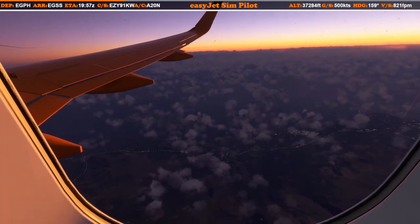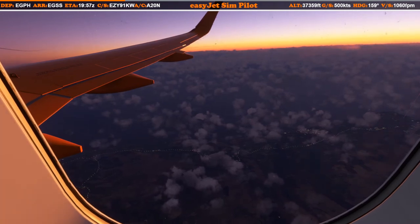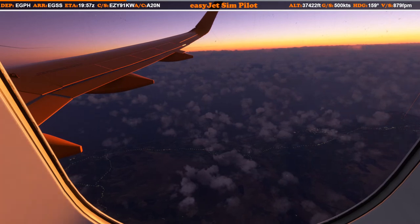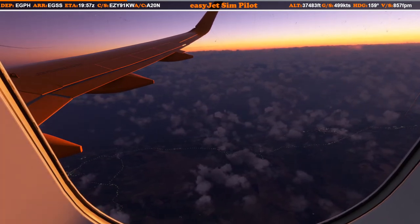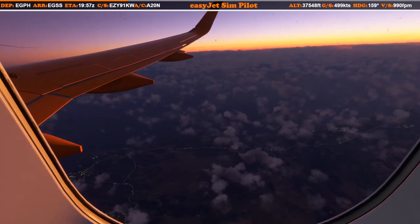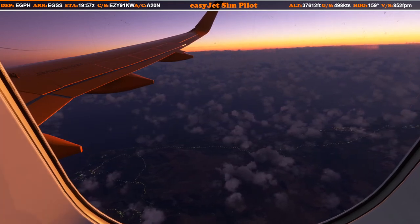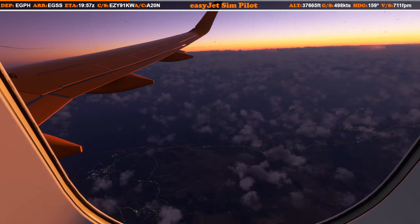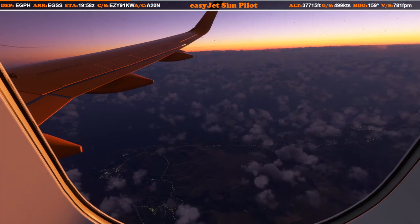Fabrice, on the ground, is it possible to get external power off, not available if there is no external power? Because on your 320N it is always available, even if there's no GPU. Okay, so you've got to remember that the GPU is just the physical GPU that you see in the sim. That has absolutely no bearing on whether you have external power available to you or not. I think what does matter is if the aircraft's parking stand is big enough for your aircraft.